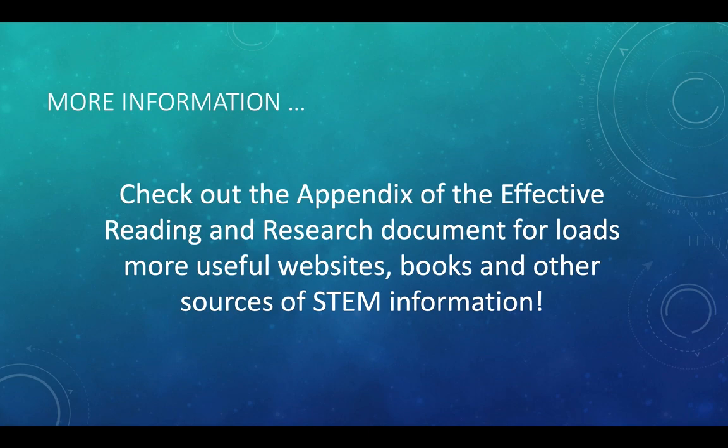So as I said, there is an accompanying document, Effective Reading and Research, that goes alongside this video. Check out the appendix there for loads more useful websites, books and other sources of STEM information. Enjoy reading about your chosen subject, and good luck with your Level 3 studies.